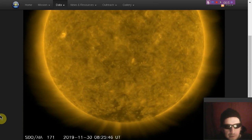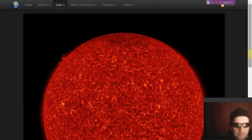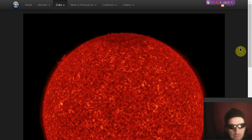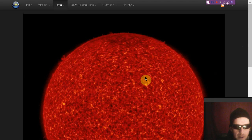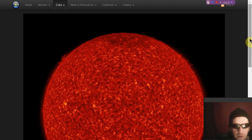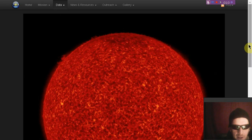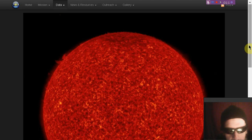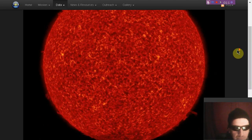And let's look at the 304 angstroms view. There's the north. Some small filaments around the edges of the disk, as well as there's actually one right here near the north. You can see that on 171 angstroms also. See a little filament jumping around there. I'm not sure if that collapsed again. Pretty hard to see. It looks like it might have collapsed.